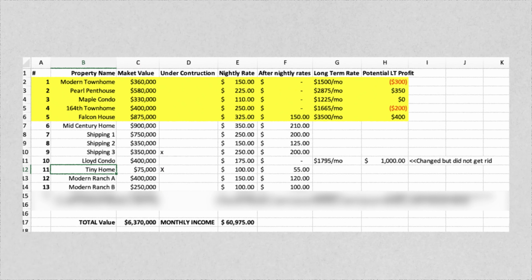This here are the respective values of the properties in today's market. This here is their average nightly rate in today's short-term rental market, giving us almost $54,000 in monthly revenues. That's a pretty decent income on a relatively small portfolio. Why would we then hack up our holdings?